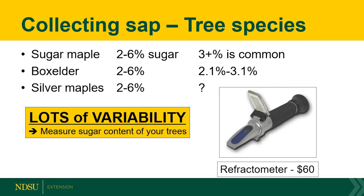Anybody ever use a refractometer? What'd you use it for? Antifreeze. In the oil field. Okay, sure. Anybody else? Bricks. What's bricks? Sugar content. Sugar content. What did you use that on? Garden vegetables, okay, yeah. Some people use them for honey, some people have used them for grapes. You can use them for sugar.